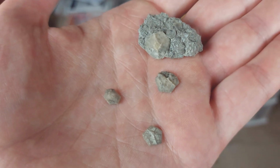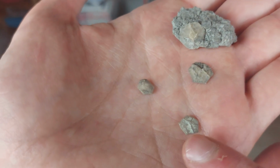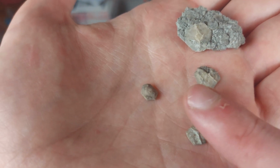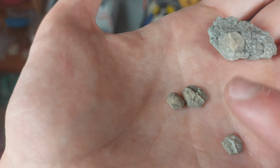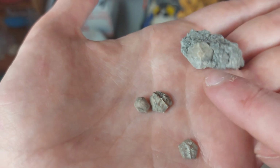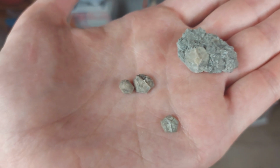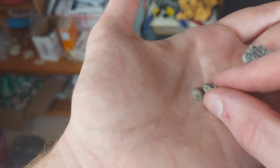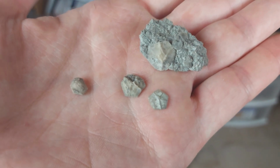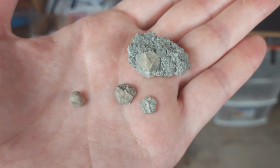Didn't find any whole crinoid calyxes, but I did find one myself, and then I was gifted multiple. These two were by my friend Tony, and this one was by my friend Peter. This one's a large one inside the matrix. That would have been a huge calyx if it had been whole. These are all from the same species, and then this one's from a different one. I kind of showed already before what these were and what species they were part of.